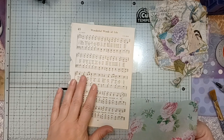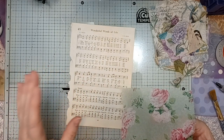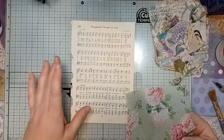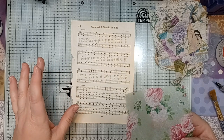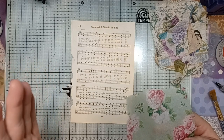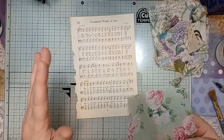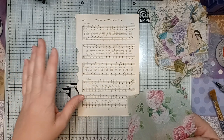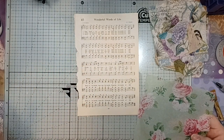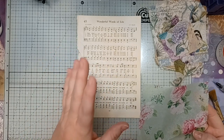Sing them over again to me, wonderful words of life. Let me more of their beauty see, wonderful words of life. Words of life and beauty, teach me faith and duty. Beautiful words, wonderful words, wonderful words of life.